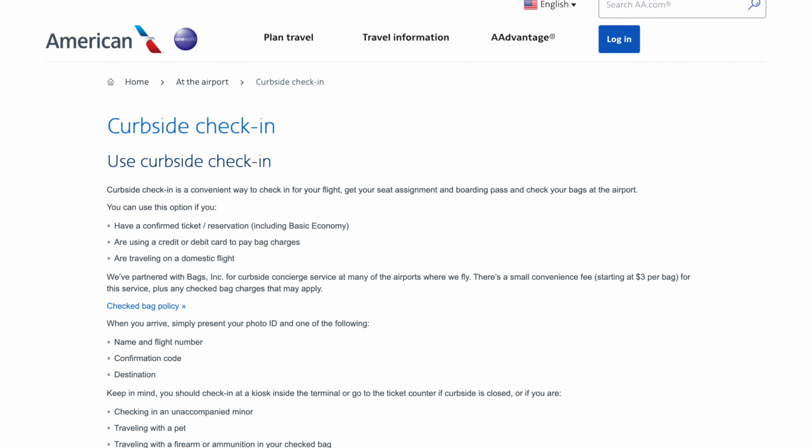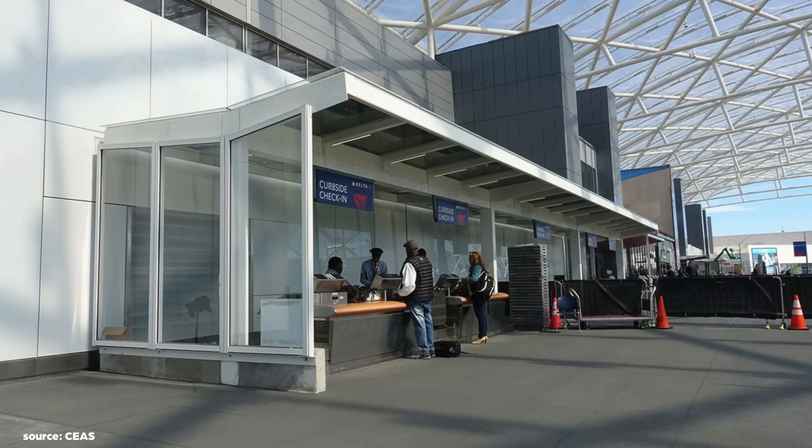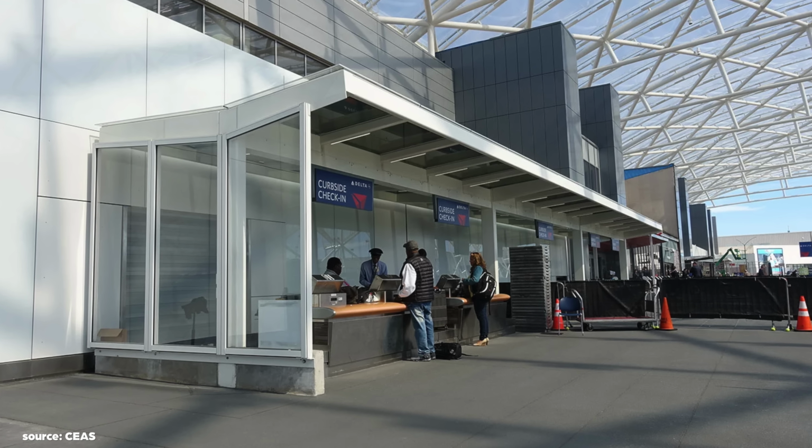Something even simpler and usually overlooked is curbside check-in. Most people walk right past these guys outside the airport, but they can check your bags and get you a boarding pass right at the curb. Just give them a nice tip, usually $5 to $10 per bag, and you've skipped the entire check-in line inside the terminal. One last tip.